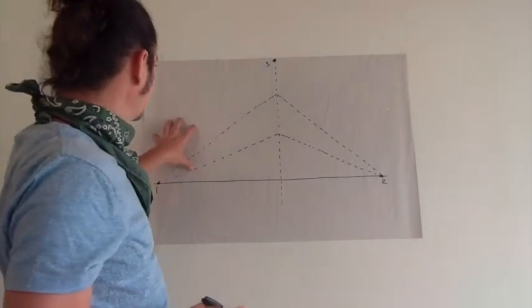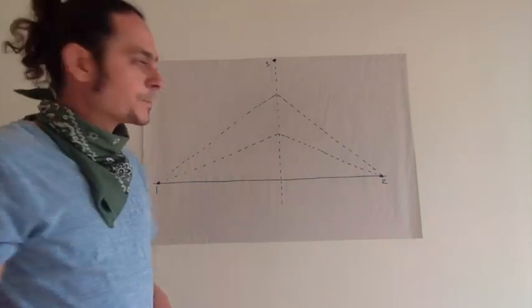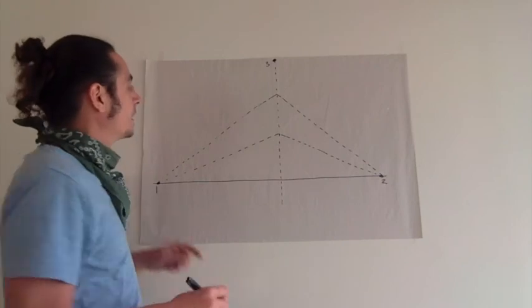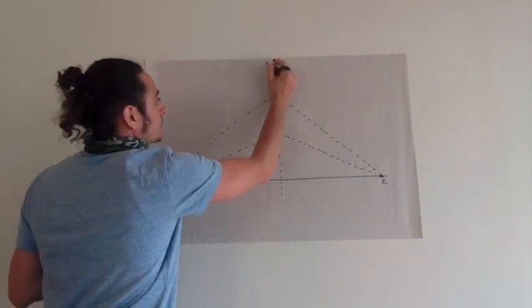Since I got a big piece of paper and I want to draw big so I'm sure everyone can see, I'm going to make my lines wide. So let me show you how that's going to be done right now. Remember to start at your third vanishing point.